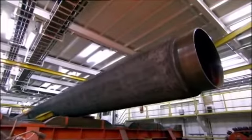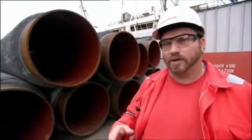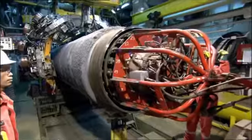From there it goes inside into the main line. That's what we feed the firing line with. We've got stations 1 through 8. On stations 1 through 4 we do all the welding to put the pipes together to make them one continuous line.